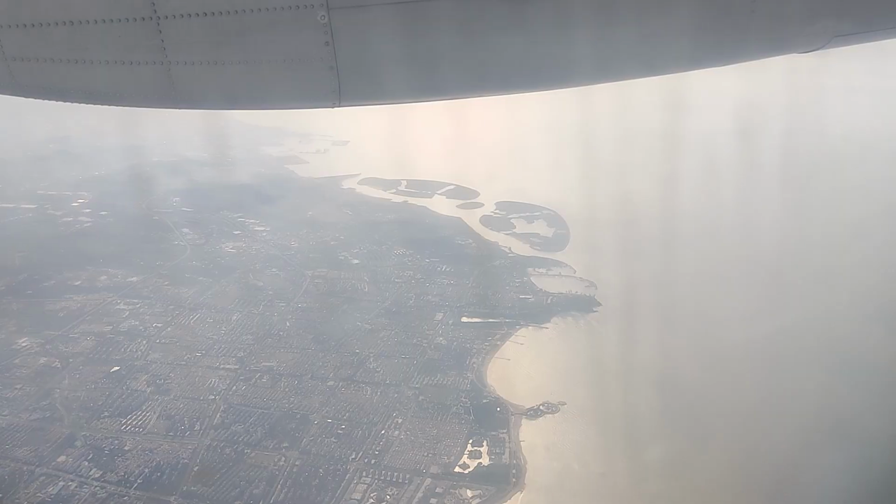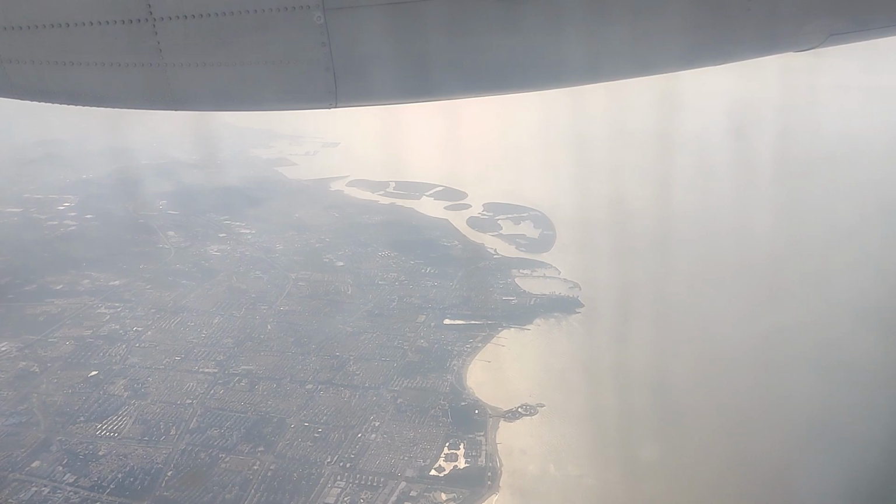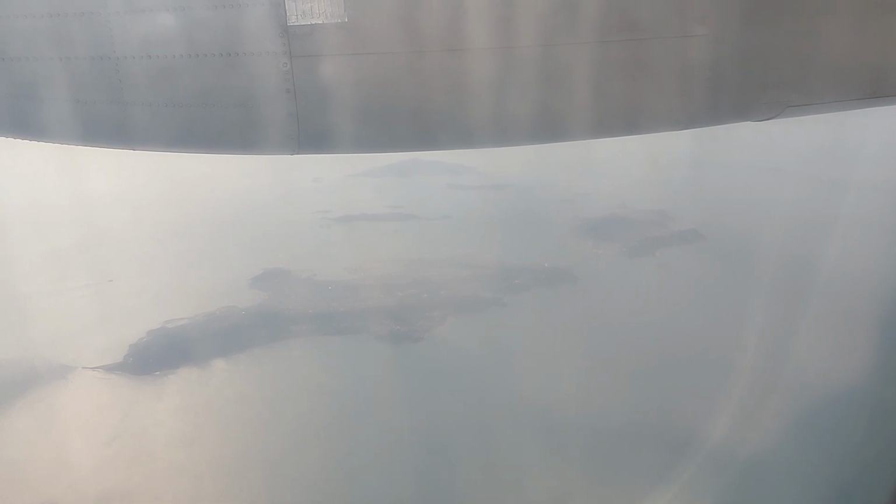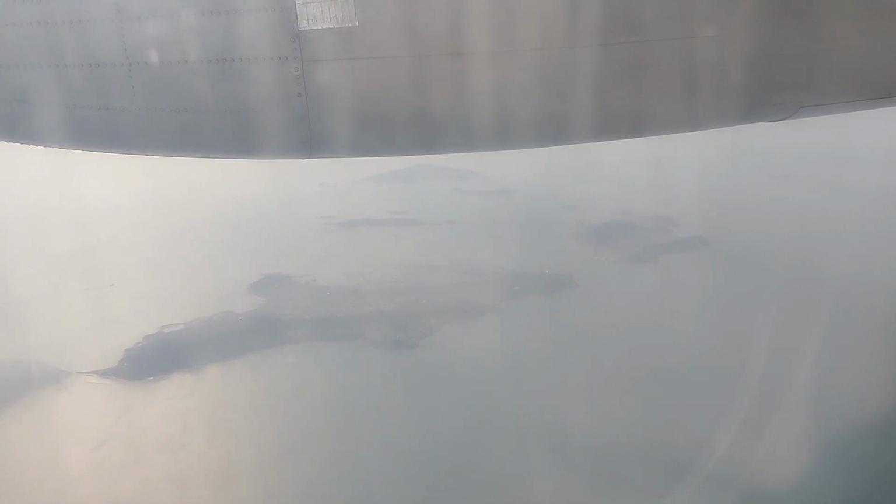Just passing the coast here on the way up north to Dalian. Visibility is not the greatest, partially because of the clouds and the haze, which makes everything very white, greyish, but then also the window is very dirty.